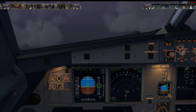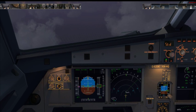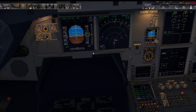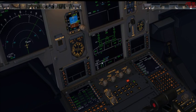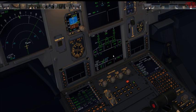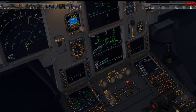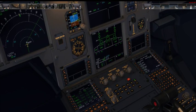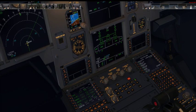Okay, we'll do the landing computation for Echo Golf November Tango. We'll be landing 25N today, because 25 is preferential unless there's more than 10 knots tailwind. We'll get the weather in a few moments. Our present gross weight is 58 tons. In terms of the fuel, we've got 3.9 tons on board. We expect to be landing with 3.1. That's 800 kilos lighter, at 57.7 tons landing weight. So yeah, it's quite a nice slow approach speed.